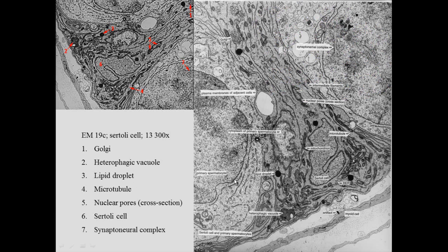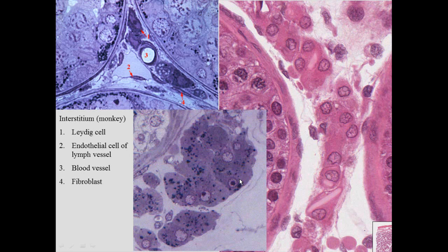If you see this electron microscopic view, here's a Sertoli cell with its cytoplasm, euchromatic nucleus, lots of nuclear pores. We looked at this already before, very long microtubules. And then these are spermatocytes. And we know that it's a spermatocyte because they have a synaptonemal complex right there and right there. These are spermatocytes located there, Sertoli cell nucleus, Sertoli cell cytoplasm, and spermatocytes.